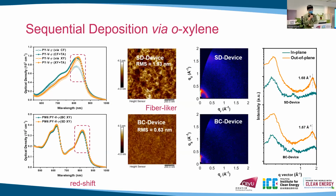So then we first compare to the chloroform solvent, because the boiling point of xylene is higher than chloroform, so it will form better pre-aggregations in the xylene. As you can see, the PIV with xylene and xylene TA shows a redshift of the peak and increased optical densities. That means it could absorb more light in the film formation. And also comparing the blend coating, one-step depositions, and sequential depositions, it also showed a slight increase of the PLQY part. So we think that sequential deposition is available in polymer solar cells.